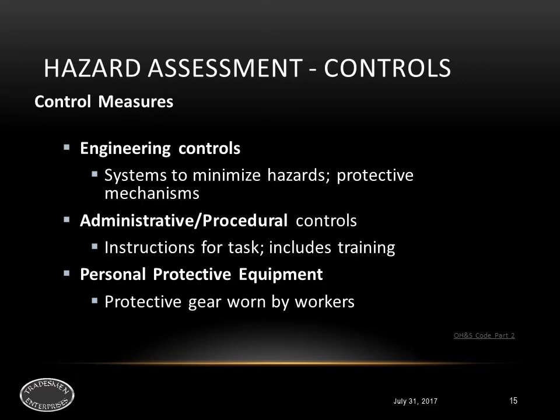The next are administrative controls. This orientation is an administrative control. It can include any instruction for a task, training, signage, caution ribbon, anything administrative put in place to help control a hazard. Finally, there's personal protective equipment, or PPE. This is commonly called the last line of defense. PPE will never stop an incident from happening, but it will prevent harm from being worse.